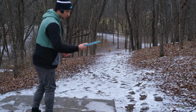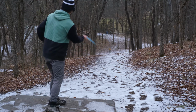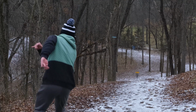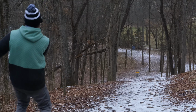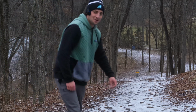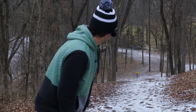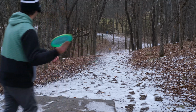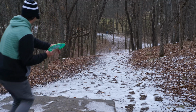I need to channel the power of Big Jerm on this forehand flick. Big Jerm, Big Jerm, Big Jerm. Throwing a lot of hyzer, flipped up. Oh no! I also got way too high. The power of Big Jerm did not help me out the way I wanted to. Let's go my soft one here, just for reference. We got the OTB soft Tempo.